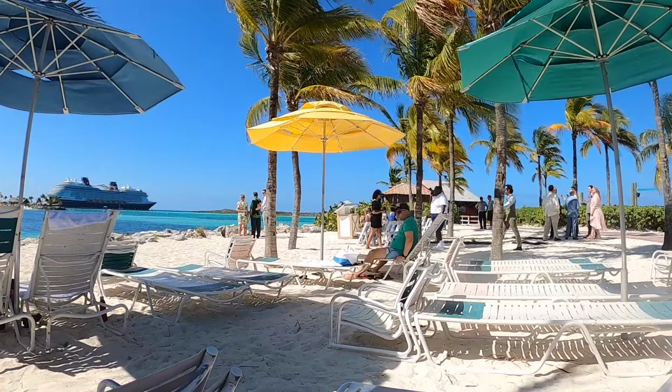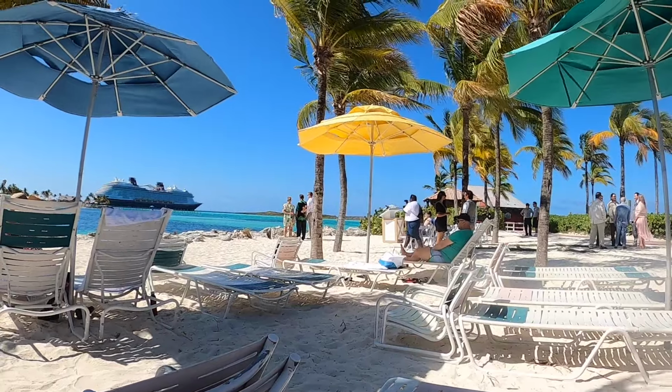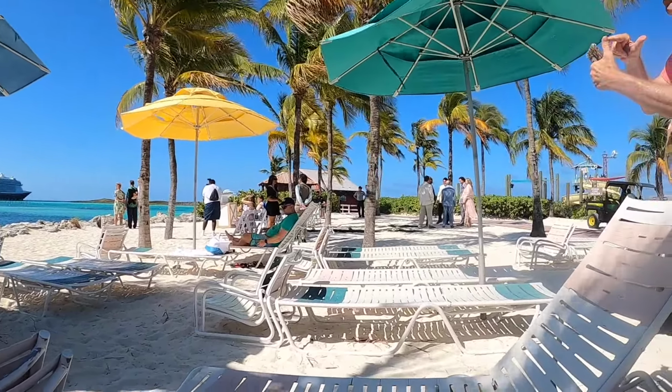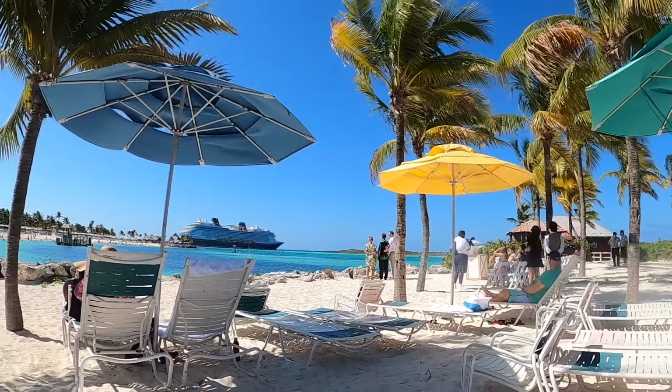Oh God. We just came back to our seats and they're having a wedding. Right here. Oh my gosh, there's an actual piano player. Oh my gosh, what a beautiful background though. Look how pretty.